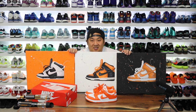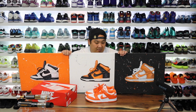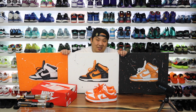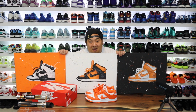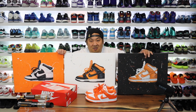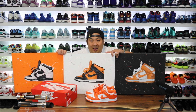And I wanted to show you guys this little three-pack of paintings that my buddy, drummer Mike, did for me, or Mike Wynn. He actually drew these for me back in 2013, and he knew I was a huge Nike Dunk fan, and we're both Oregon State alumni, and so he drew these up for me, which I thought was pretty rad. So you can see the Syracuse colorway right here in the high top version. I had the black and orange colorway.